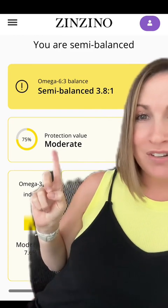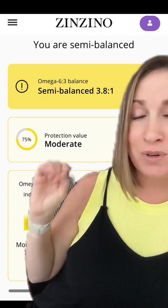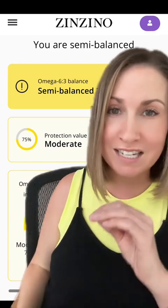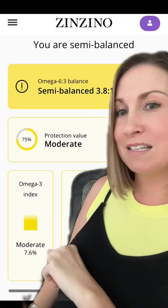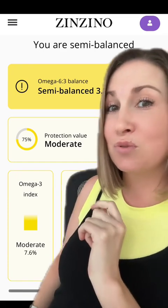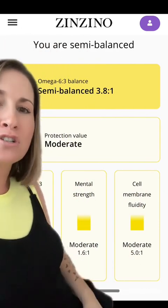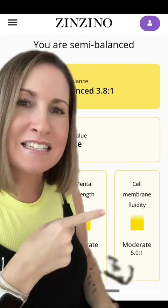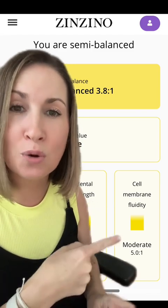His cell protection value is moderate, which is really incredible considering the fact that he was at a 0% and now he's at 75% just after taking the oil for 4 months. Over here, his omega-3 index is moderate at a 7.6, which is really good. We want that to get to an 8 or better. His mental strength is moderate at a 1.6 to 1.